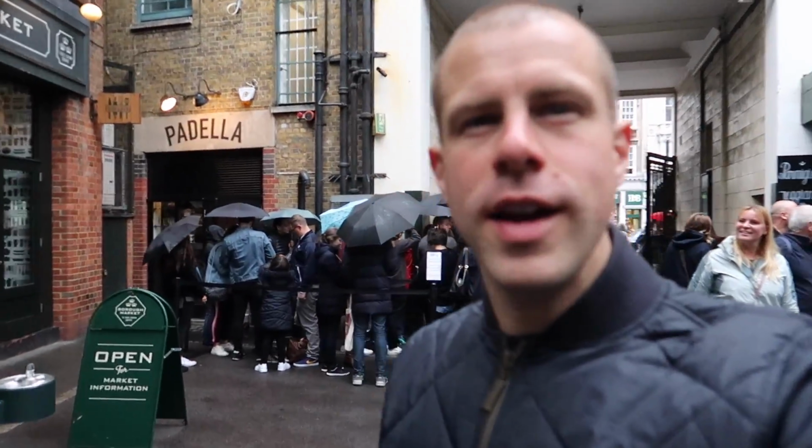The queue, or the line, for this pasta restaurant here, Padella, is always long, all week, especially on Saturdays. I've never been. I've never fancied queuing that long for pasta. It must be incredible.